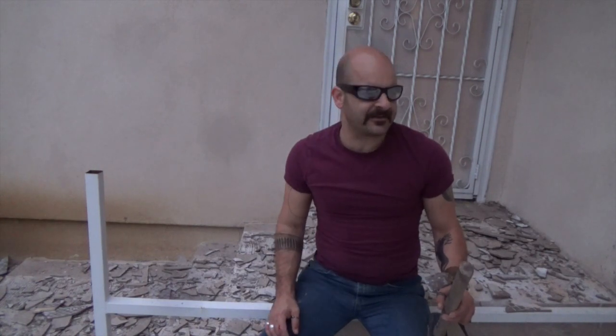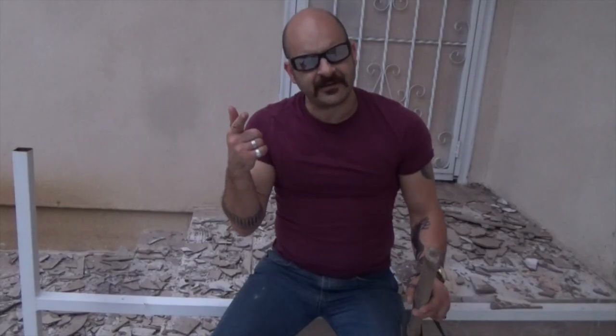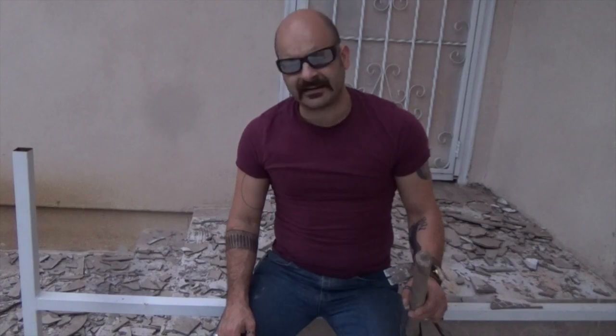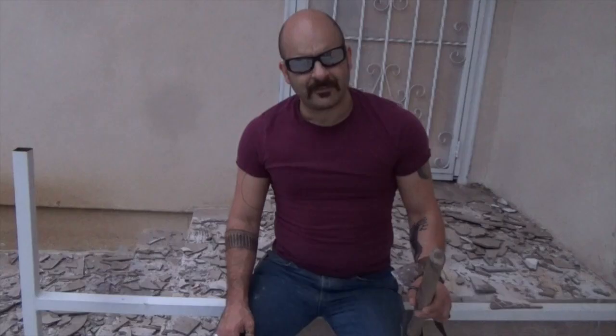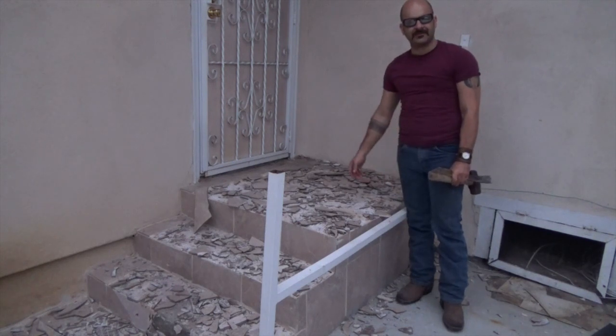As with all projects, the most important steps are always prep. I did none. Safety, I did put these on, but I'm also bleeding. So put your gloves on. And clean up, which I now have quite a bit to do. But I'm going to get cleaned up. Here's the new back entry to the 1915 house.